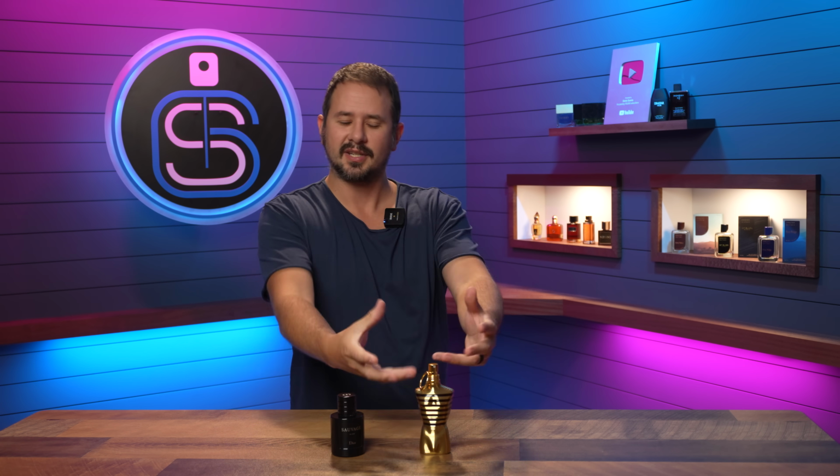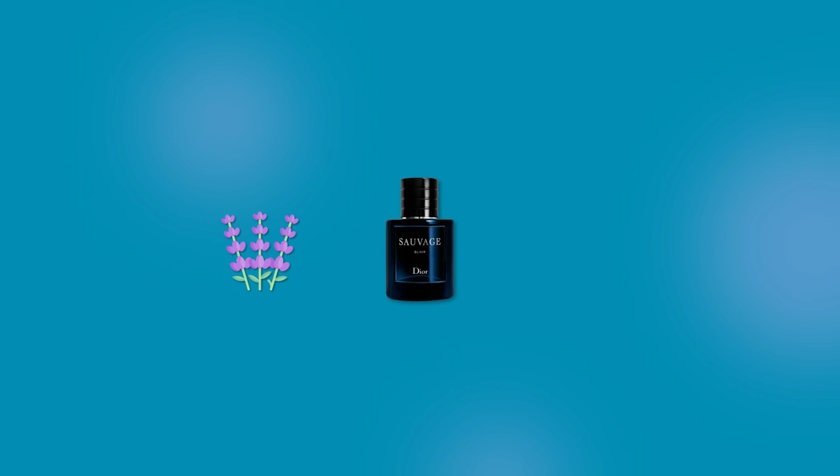Sauvage Elixir also smells really, really good in the opening. This one has more of a classically masculine feel to it, though done in a modern style. It's another fragrance that is warm, just like Le Male Elixir, but this one has more of a focus on spices. You've got lavender here in Sauvage Elixir that gives it a little clean tinge, but really the focal point is going to be on the spices: cardamom, nutmeg, and cinnamon.